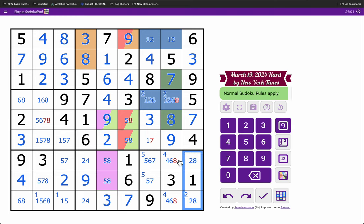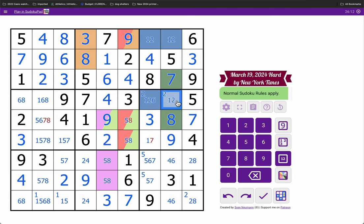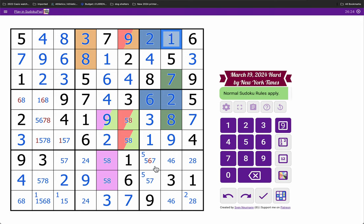Alright, this is down to 2, 8. So these are down to 4 and 6. That's a different pair, which helps us a little bit. That means that is not 6, and this can't be 8 either. So that 1, 2. 7 makes this 1. That 2. That 6. 2, 1. 6 means this isn't. 5, 7 there.